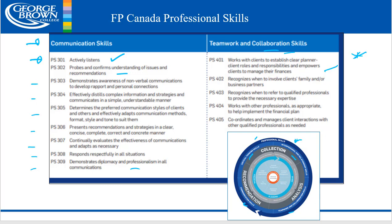That's an important one. Often a financial planner needs to call on a professional accountant for certain tax advice, or sometimes a trust and estate planner, or an investment specialist. It is a team where the financial planner is often the heart of the team, recognizing when to refer to other qualified professionals to provide necessary expertise. PS 404 works with other professionals as appropriate to help implement the financial plan, which is really related to that 403. And finally, PS 405 coordinates and manages client interactions with other qualified professionals as needed. So you'd be the networker, the introducer, and the arranger, to get other specialized advice.